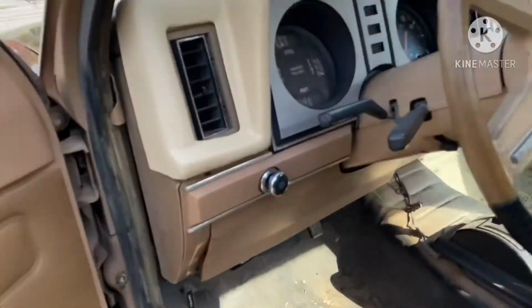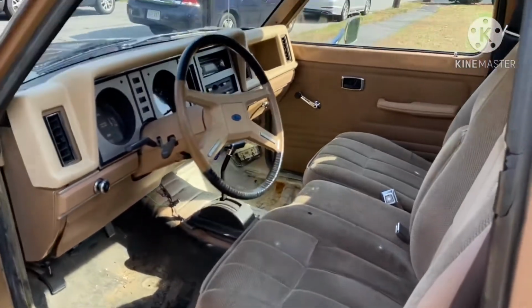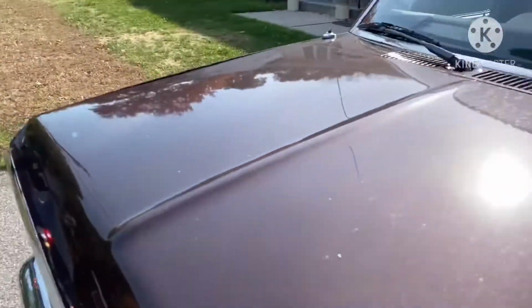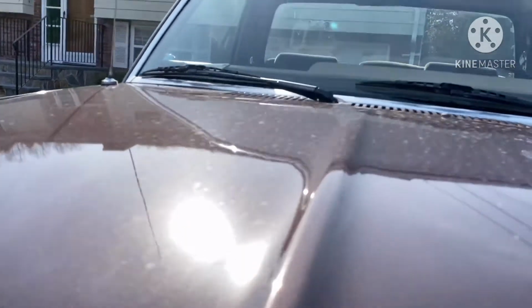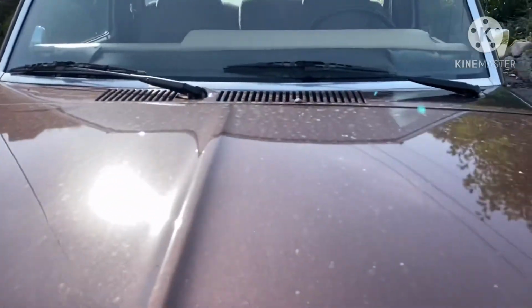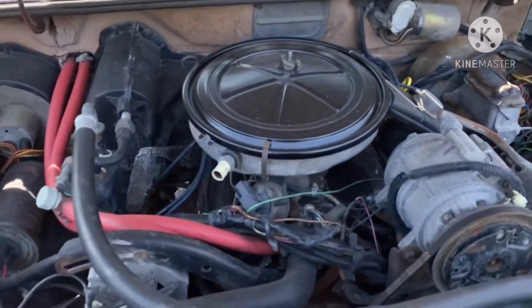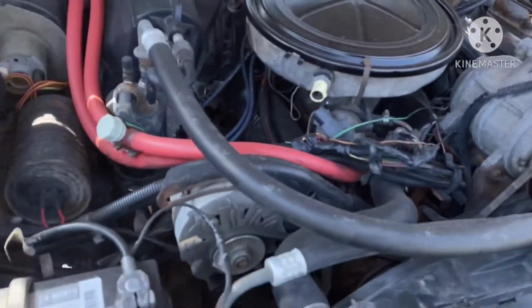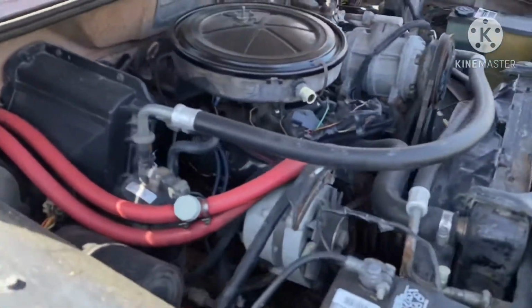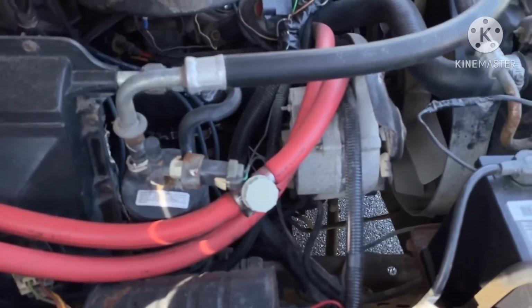Let's open up the hood here. So there's the inside, needs a little bit of work, but everything does work and operate correctly. I'm going to pause this for a second, open up the hood. Here's the Ford Ranger 2.8 liter V6 carbureted engine. Pretty clean, factory air. Some work has been done on it. The air conditioning works great, blows nice and cold, so that's awesome.